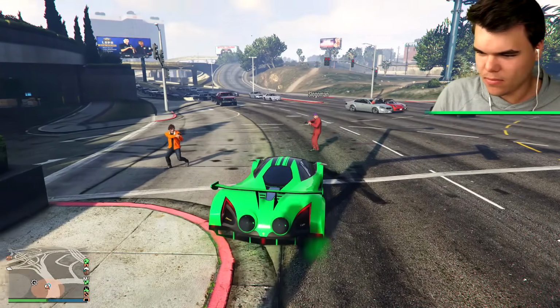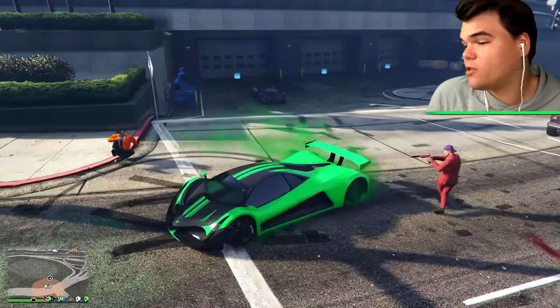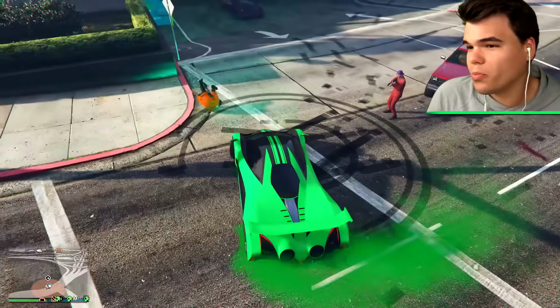Stop being so rude to me, Josh, before I destroy your car with a sticky bomb. We're looking at your car, okay? We're appreciating your car. I'm just saying what I see, okay? I'm just saying that my car, I think it looks better, even though it doesn't have those cool pink lines.